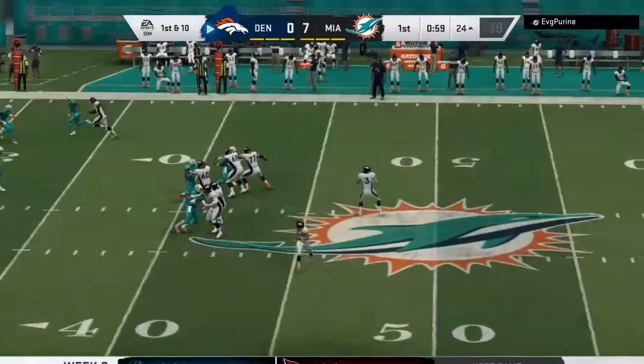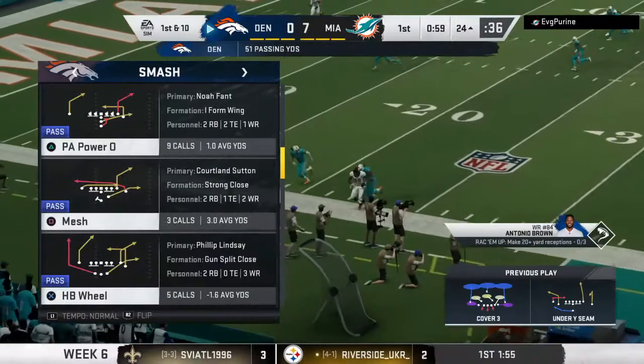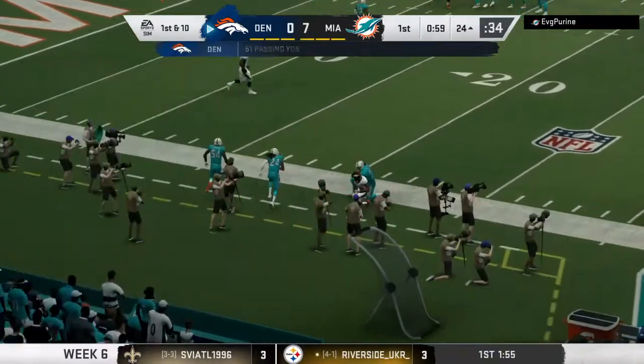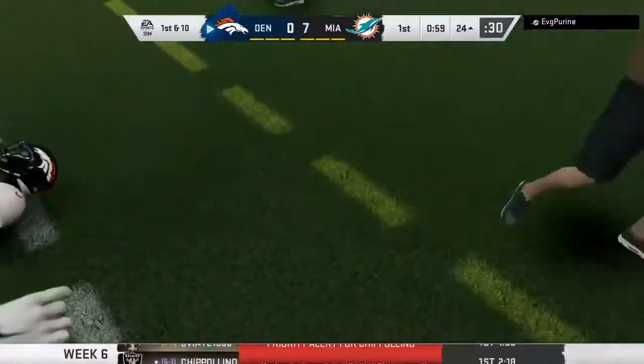Now this one complete downfield on the left side. It'll be a pickup of 16 and a Bronco first down. Well, this is how you shake the thoughts of that interception on the last drive. You come out and start this one 4 for 4.